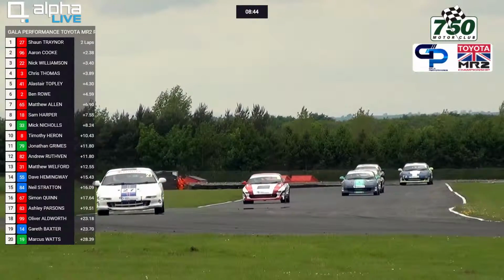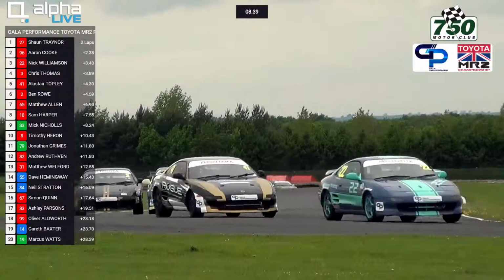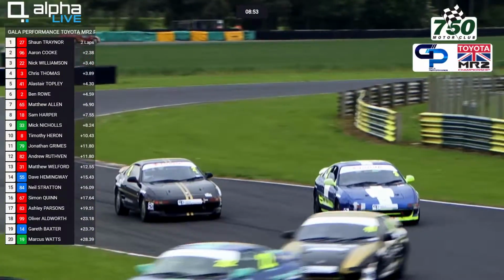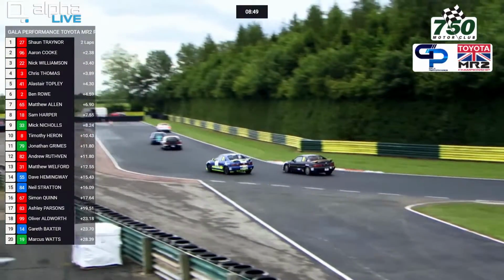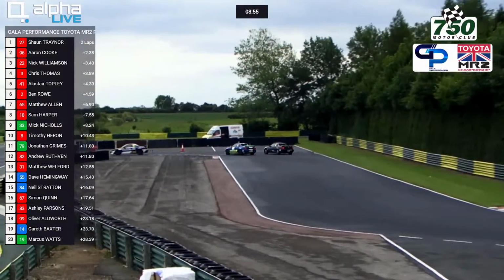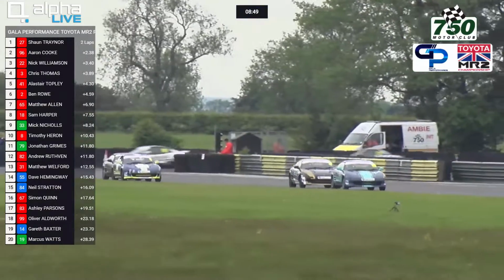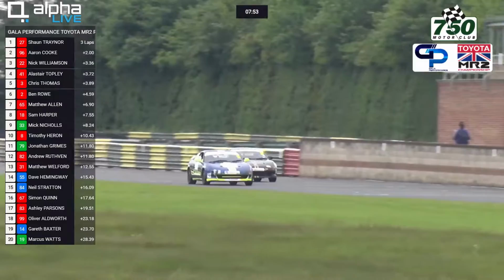Leaders, meanwhile, heading down towards the complex once again for the 3rd time, and it's Sean Traynor from Aaron Cook, and then the rest. Ben Rowe trying to make up a position there on Chris Thomas into the complex, half overlapping as they come into the second element of it, but can he do anything about him on the way down towards the hairpin? Answer looks to be no, unless he can get the switch back on the exit of the corner, which he can't. So no change in the order there. So Traynor, Cook, Williamson, Thomas, Topley, Rowe it is.